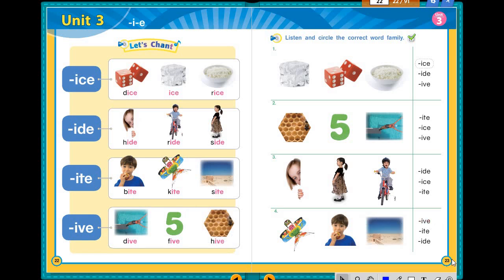Now please go to page 23. Listen and circle the correct word family. We will listen to the words together and try to find the correct word family together. Okay? Let's see. Page 23. Listen and circle the correct word family.